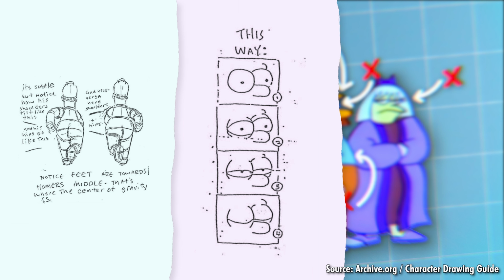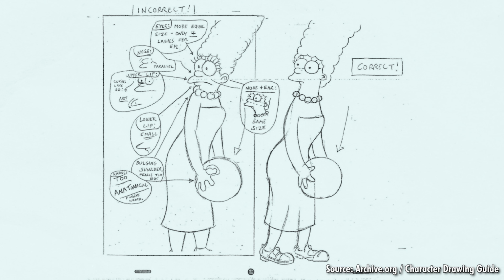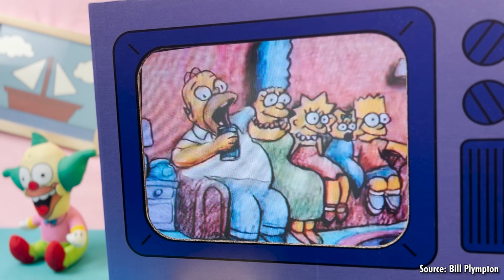But as we've learned in animation, nothing is insignificant. Every step, every blink, every line is deliberate. It takes the talents of many people to produce just 1 second of Simpsons animation. Rules exist for consistency and higher quality results. And every once in a while, it's okay to break those rules.